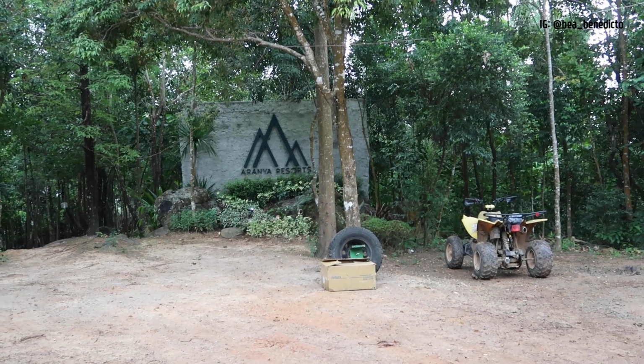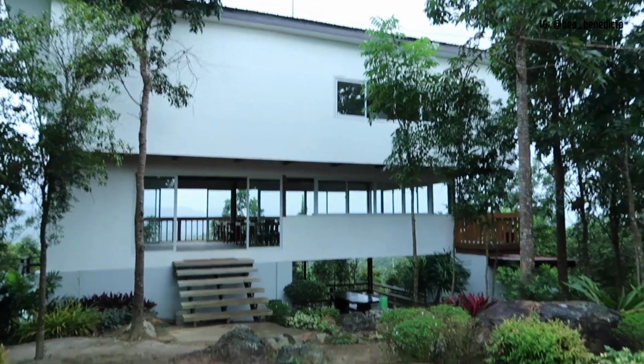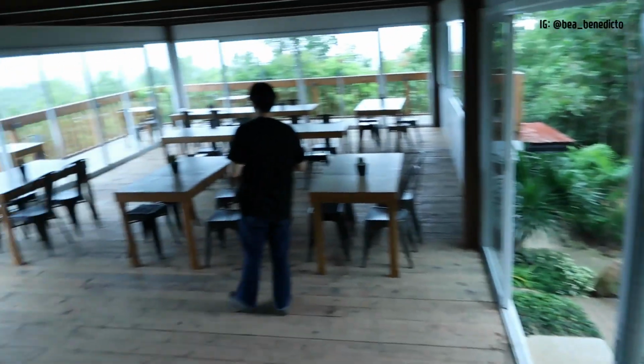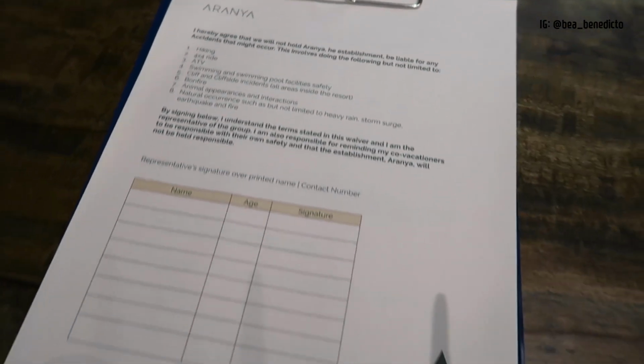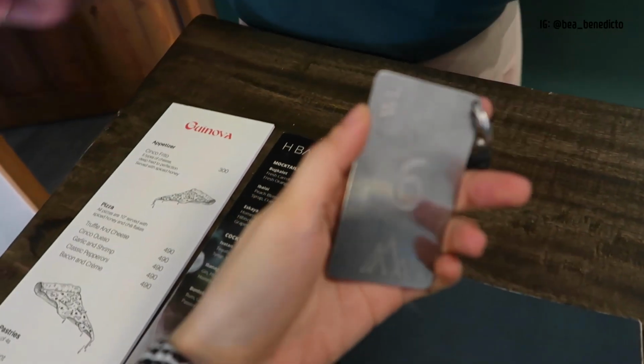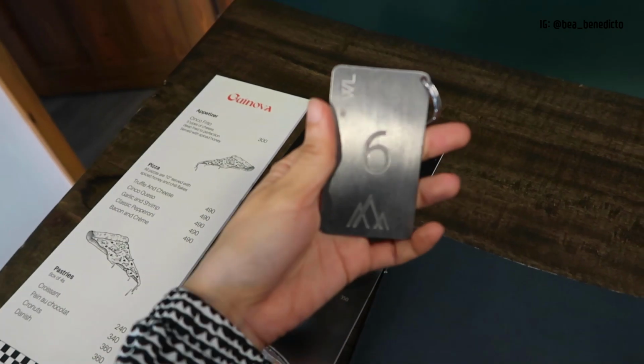Adventure. You enter and you see this giant building and that place is actually called Hamog. That is where the information center is at the 2nd floor, which is where you sign the waiver, things like that, because this is glamping. It's not your typical resort. And the ground floor is basically where you have your breakfast, dinner, whatever.